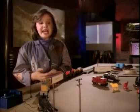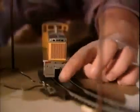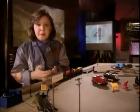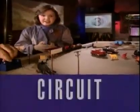Check this out. It's an electric train. It has 2 rails. Electricity goes in one side, through the motor in the engine, then back out the other side. It's a circuit.